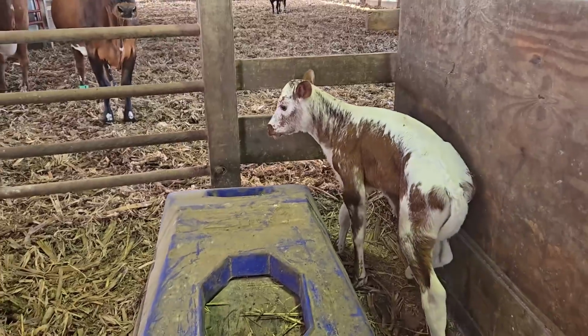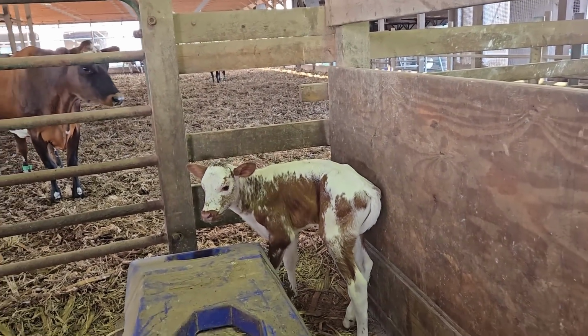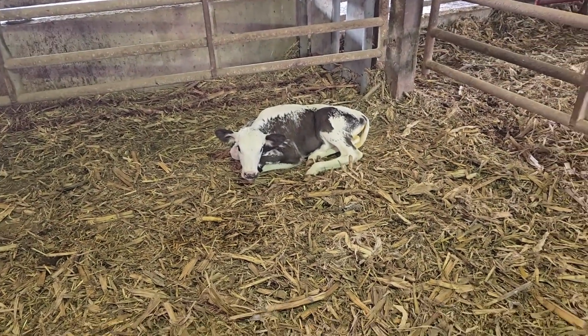Yeah, we have a watering trough in this pen in case we ever have a cow we put in here, but we very rarely use that. Almost wish it wasn't there now, but it's there. So then here's the bull calf. It's a little black and white Lineback.